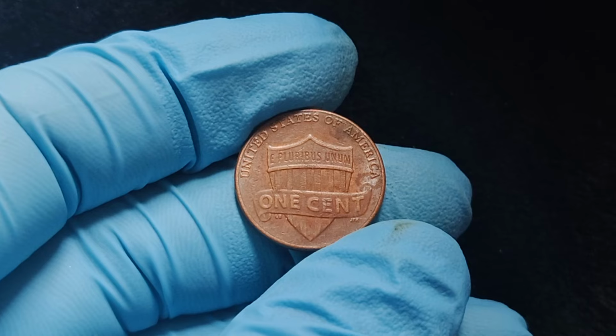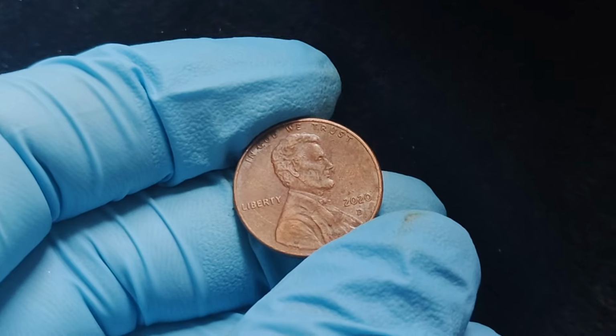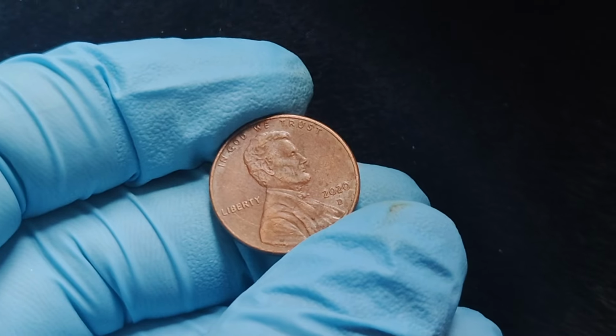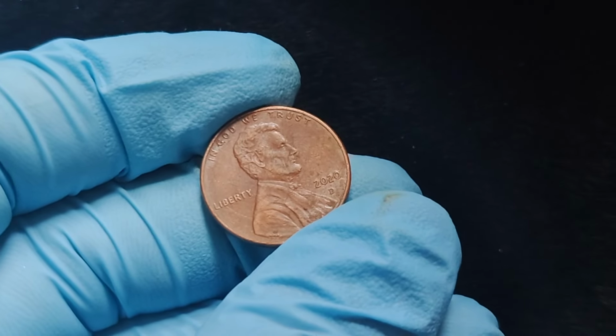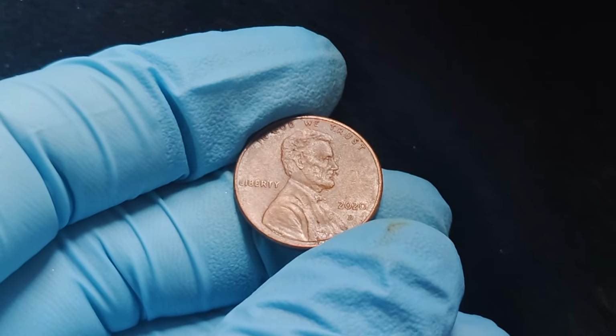But the kicker? A rare error or unique minting condition is what sets a handful of these coins apart, skyrocketing their value. You're probably wondering, what kind of error could make a 1 cent coin worth millions? Well, in this case, it's a perfect storm of rarity, condition, and collector demand.